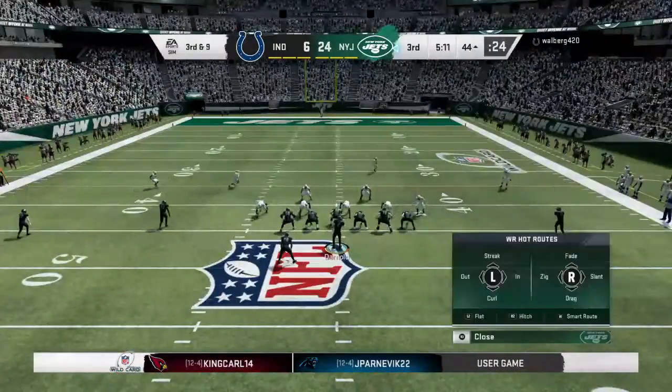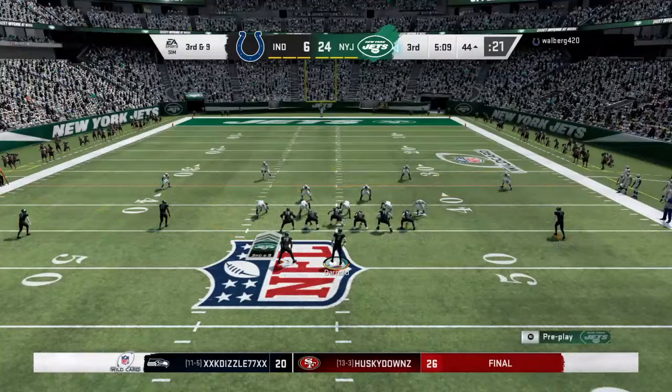And they'll need to get to the 35 if they want to keep this drive going on 3rd down.